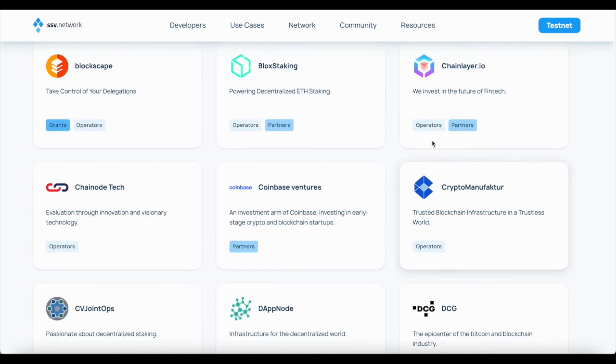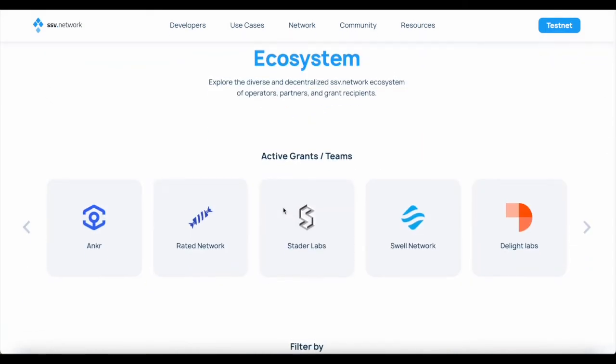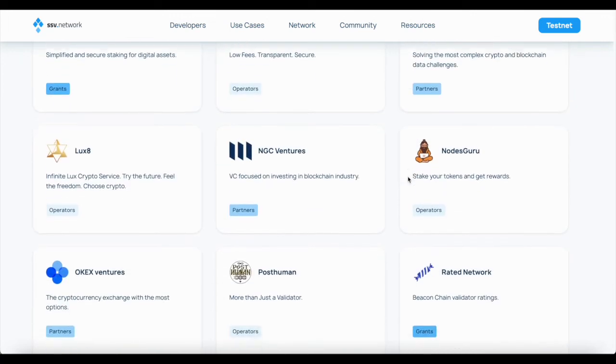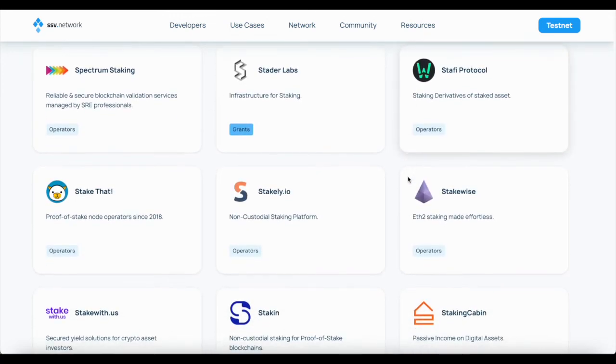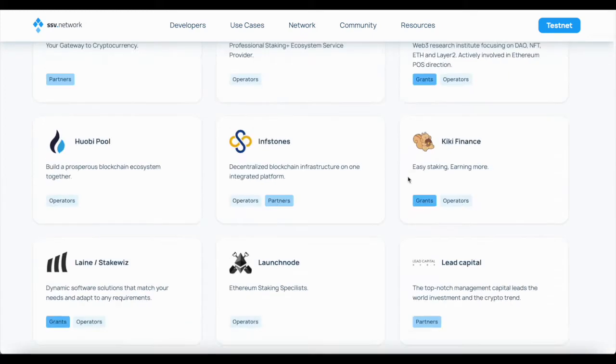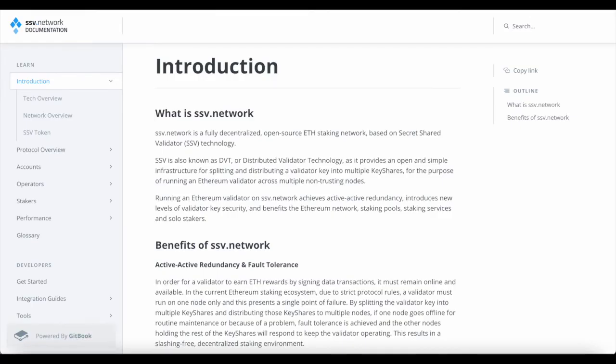There's also operators of SSV Network, and these are some of the active grants and teams. Some of them are also grants and operators. As you can see, this is a vast ecosystem, and they're looking to expand it and keep it growing. I like that. I'm supportive of that idea.